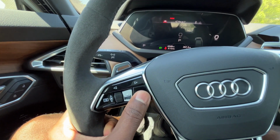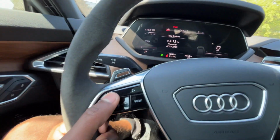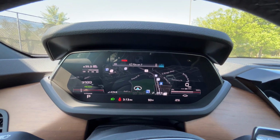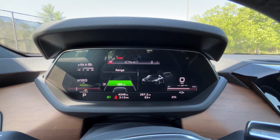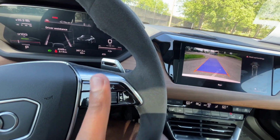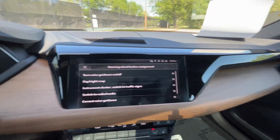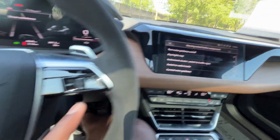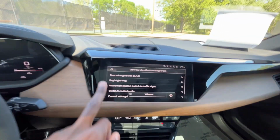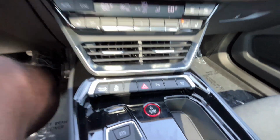Back button. Use this view button to go through the different views for the digital gauge cluster there. And then you can use this to go through the top sub menus. So whether it's music, phone, nav, or the settings for the vehicle, you can go through all of that. And then to the right side, Bluetooth controls, voice recognition. You can set this up as a button and you can assign it whatever you want to. And then track list, radio station presets there, volume controls here.